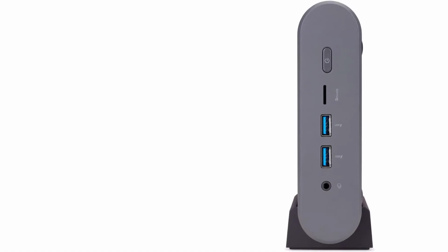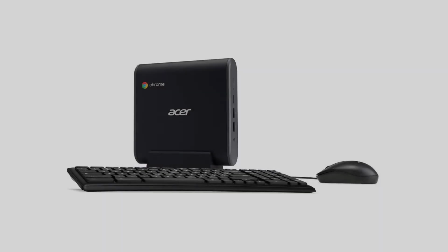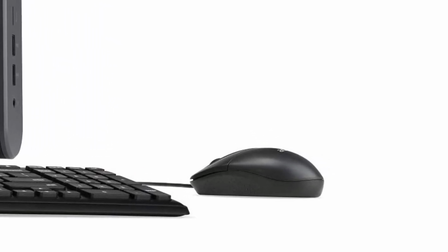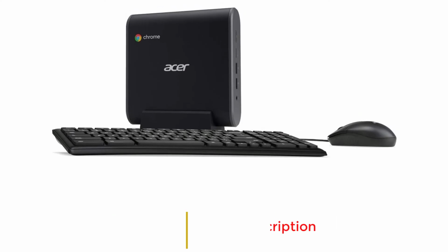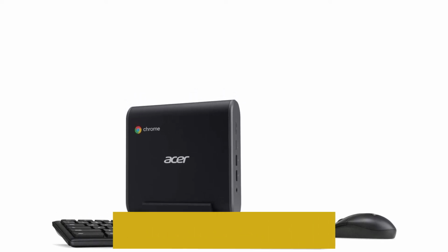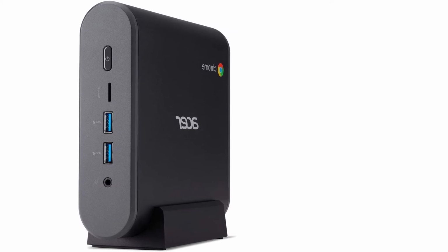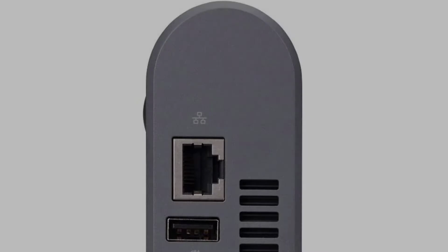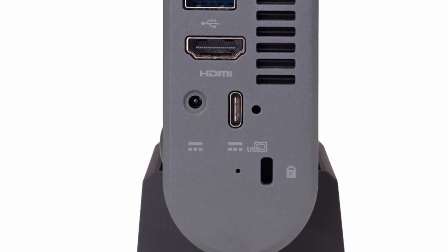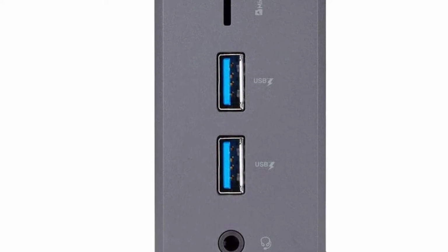Intel Celeron dual-core processor 3867U. 4 GB DDR4 memory and 32 GB SSD. 802.11ac Wi-Fi, Gigabit Ethernet LAN and Bluetooth 4.2 LE. 1 USB 3.1 Type-C Gen 1 ports, up to 5 gigabits per second, DisplayPort over USB-C, USB charging, 3 USB 3.1 Gen 1 ports, 2 front and 1 rear, 2 USB 2.0 ports and 1 HDMI port. Google Chrome operating system, keyboard and mouse. System RAM type, DDR4 SDRAM.